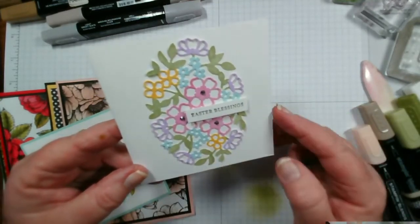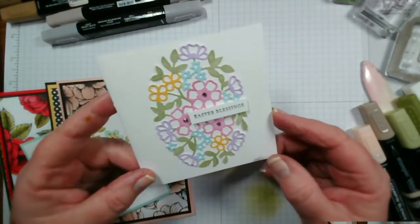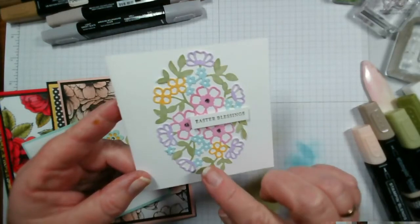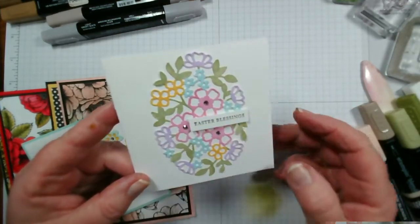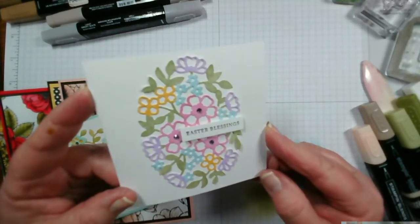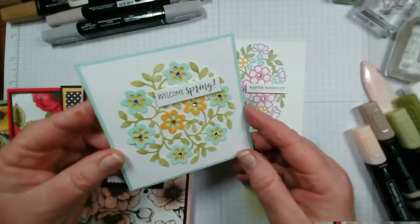This is the oval one, and I think when we were talking about it at the weekend or last week on one of my lives, we decided it looked like an Easter egg. So all I've done is cut that out in white and use blends pens to colour in the individual flowers and the leaves. So nice and easy.